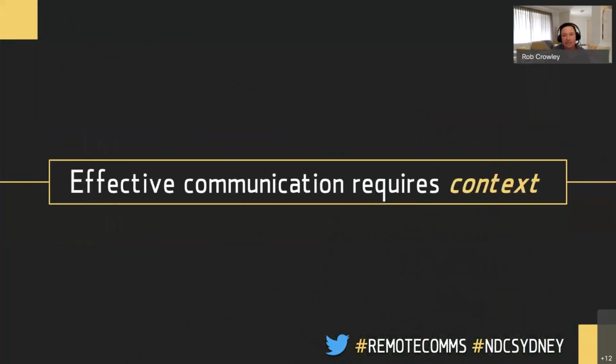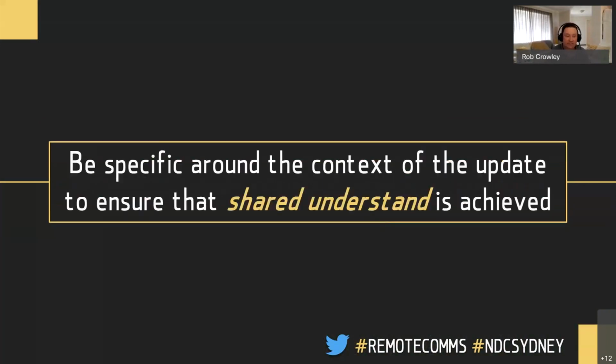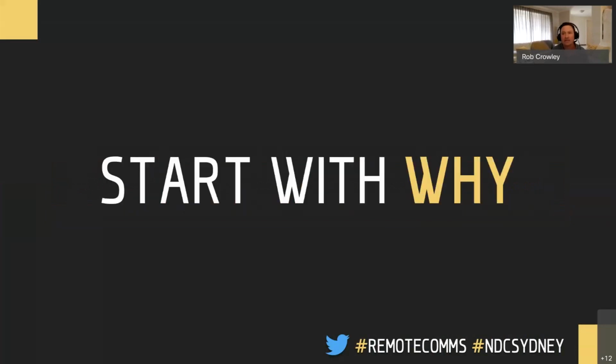So I cannot overstate the importance of context. So saying the right thing, but in the wrong place or without the proper details, actually leads to misunderstandings or additional work. You might have to communicate it twice, so there's inefficiencies. So we need to be specific around the context of the update to ensure that we get shared understanding. And again, how we provide that context will need to shift or depend based on the target audience. But there is one piece of guidance that we can always keep in mind: start with why.